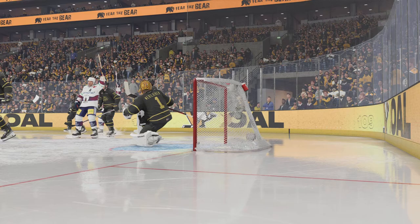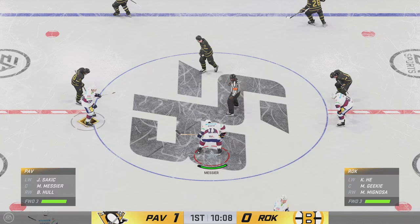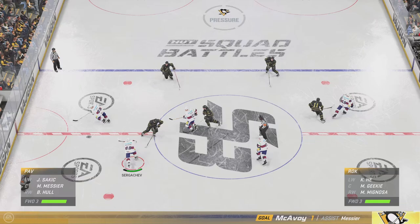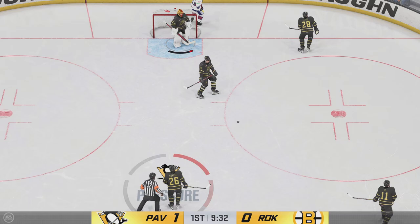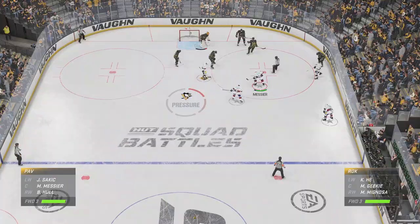The Penguins are first to light the lamp tonight, and let's see where it goes from here. There's been some back and forth action, and you have to believe that sometimes when there's one, there's more to come. Drives it to the crease! Great save from in tight. Goaltender hangs on for the whistle. The Penguins continue to lead midway through the first. They have really put on an offensive clinic so far.